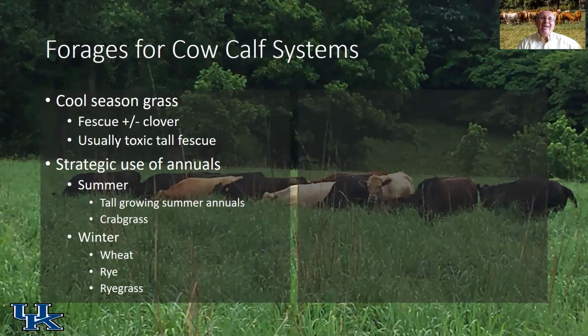Looking at what kinds of forages make up cow-calf systems, and we've mentioned this briefly throughout this lecture and of course up to this point in the course, fescue plus or minus clover, and it's usually the toxic tall fescue, is going to form the base for our cow-calf systems. We'd love to have more novel endophyte or endophyte-free tall fescue or other grasses in our systems, but most of the time we are raising our calves and our cow-calf system on a toxic tall fescue system.